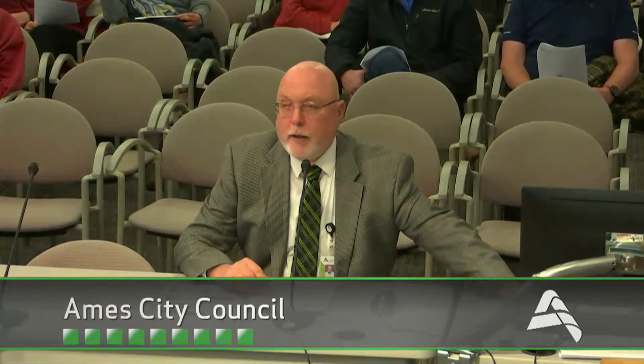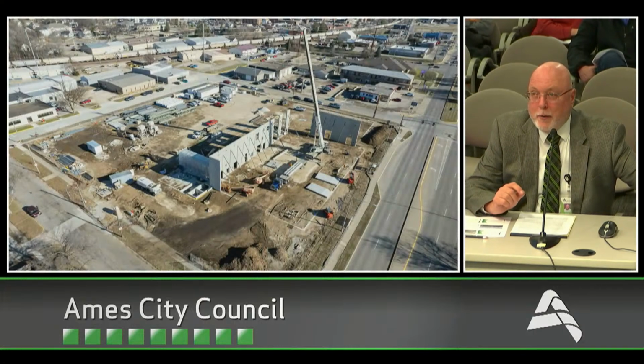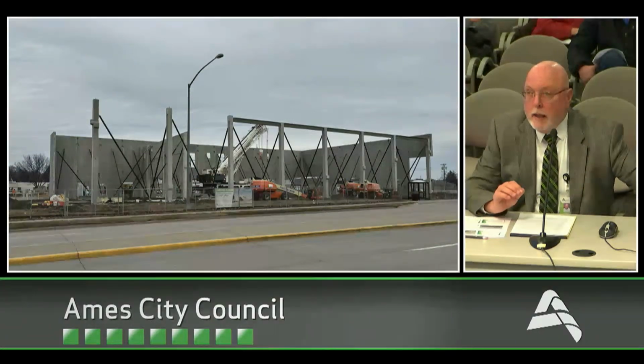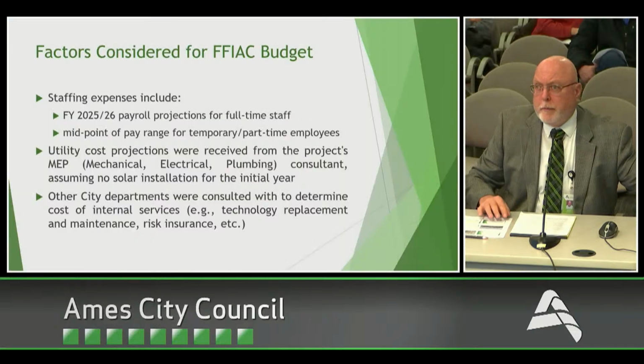Let's go this way. If you haven't been by the site, I thought I'd show a couple of quick pictures. For anybody viewing at home who hasn't been by there, you can see the crane and the tall walls for the natatorium. There's scaffolding to the left of that large wall. That's an interior block wall. And this was just taken today. So this is Lincoln Way right in front of you, showing the south-facing part of the structure.